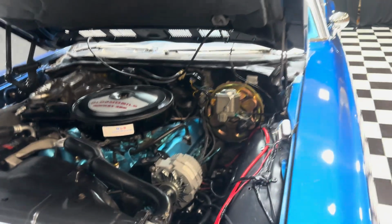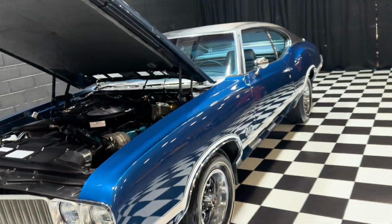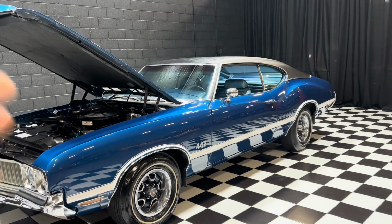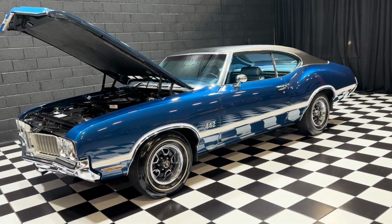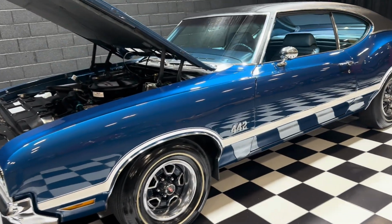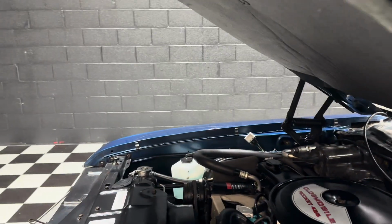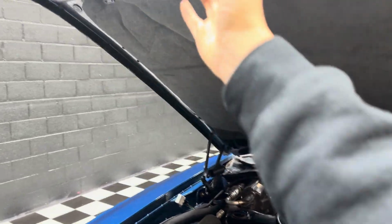Underneath, I have photos of this car. It is just as clean as the top of it. It is immaculate. You could drive this car and you won't have to worry about a thing. Just a great car. If you're a 442 guy, you know what you're looking at. I'm going to go ahead and close the hood and show you guys what it looks like with the hood closed.